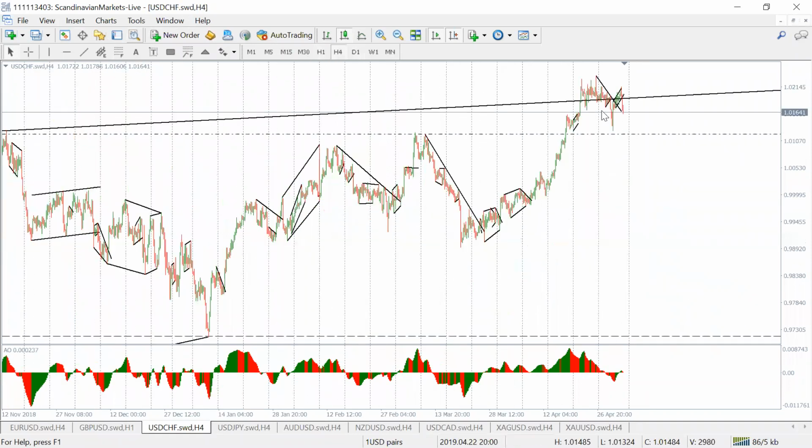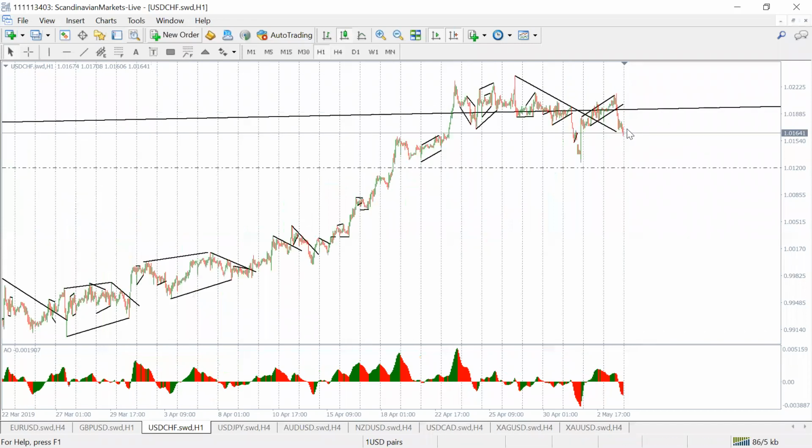Dollar Swiss. Right now, I consider this to be corrective. A, B, and C, some kind of connecting in the middle. I want this move to confirm itself and then sell it to take out this low. That's my minimum target, and then we take it from there. So I need a sell setup right now, because right now we're in the middle of nowhere. So I need this to confirm for it to be real. I don't want to get stuck in some kind of complex pattern where this takes out the high before it drops. So I need to wait for some confirmation of a flag.